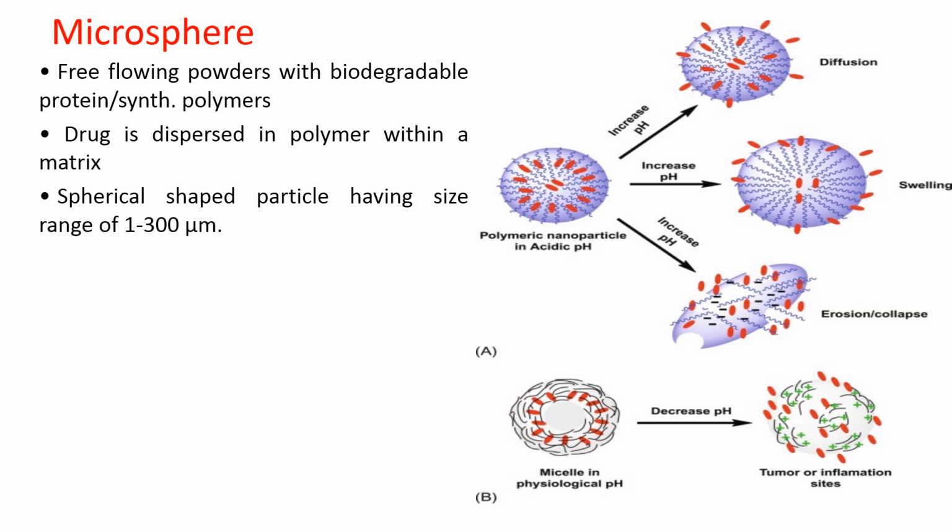The way they deliver the drug is through different modes. Suppose this red color is the drug and the purple color is the microsphere. In that case, if the pH of the target site is increased, the drug readily gets dissolved into the increased pH because the drug has more affinity towards alkaline pH. So the drug migrates from the core or from the center of the microsphere, diffusing out into the alkaline medium. This is one of the modes.